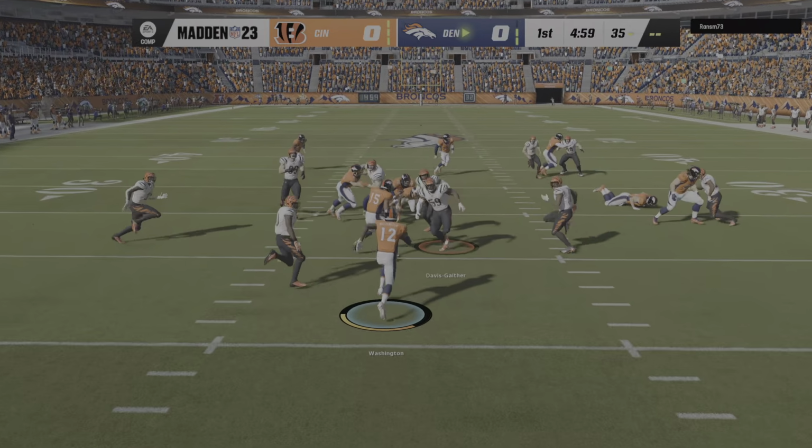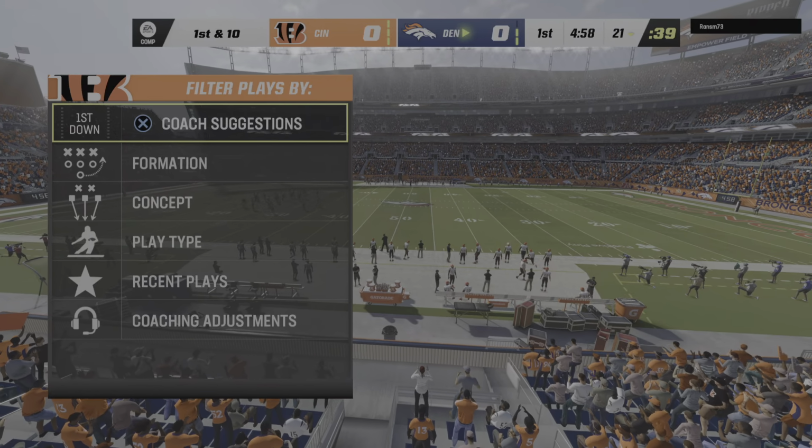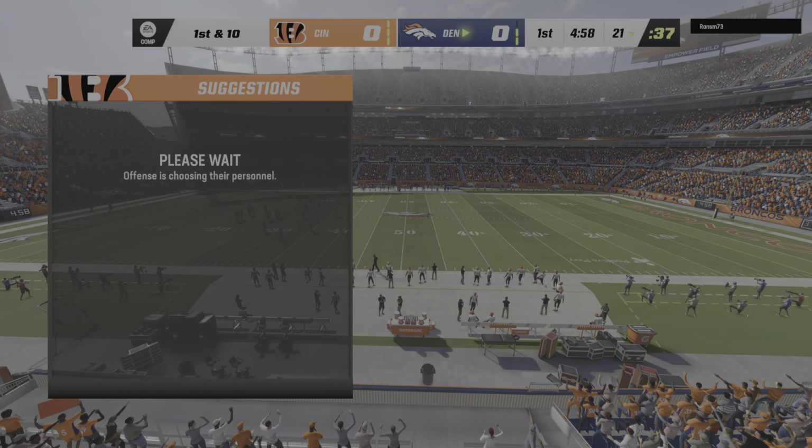Montrell Washington on the return from his end zone. And he's able to get this across the 20, but not by much as he's marked down officially at the 21.